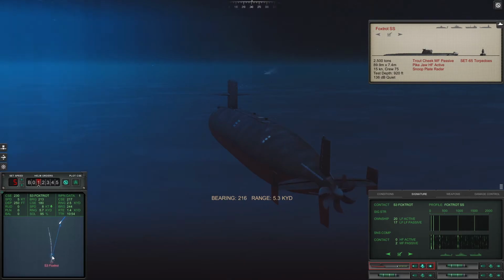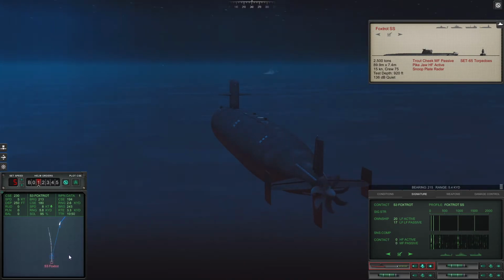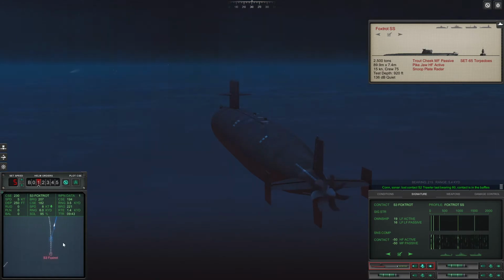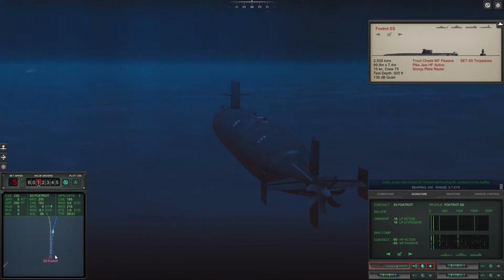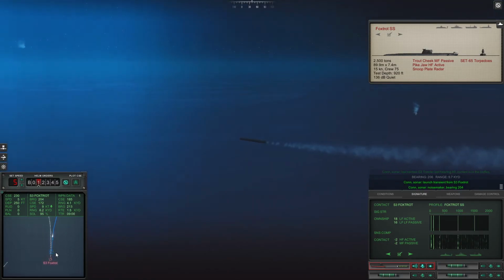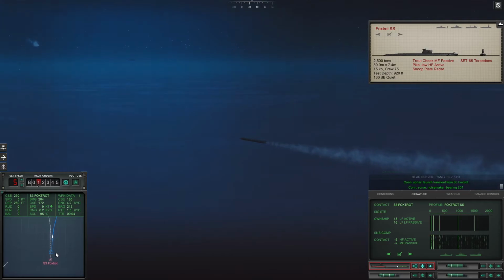Yeah, this torpedo should be in the baffles now. Speed up time a little bit. Con sonar lost contact. Sierra 2, last bearing 080. Contact is in the baffles. Con sonar lost transmit from Sierra 3. Oh, well, he heard.